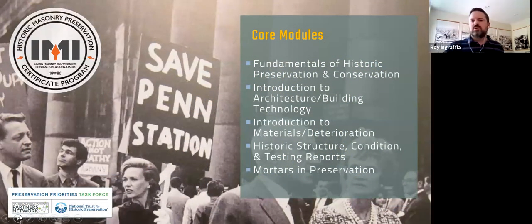So our core modules are typically our classroom sessions. These focus on fundamentals of historic preservation and conservation. Again, we want these craft workers to know that they are part of the preservation process. They are preservationists. For too long, I think we've disenfranchised a lot of our craft workers. The work gets designed, it gets bid out to a contractor, and the craft workers just come on the site and are told to install a material, but they're not really told about the project, about what the ultimate goals are, the history of the building, the importance of their role in providing quality craft skills to the project to make sure that building is preserved well into the future. Next slide.